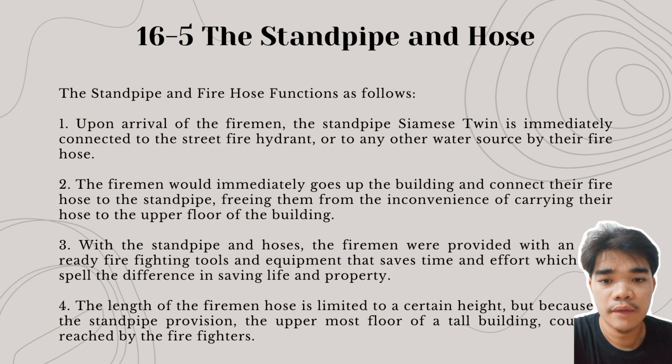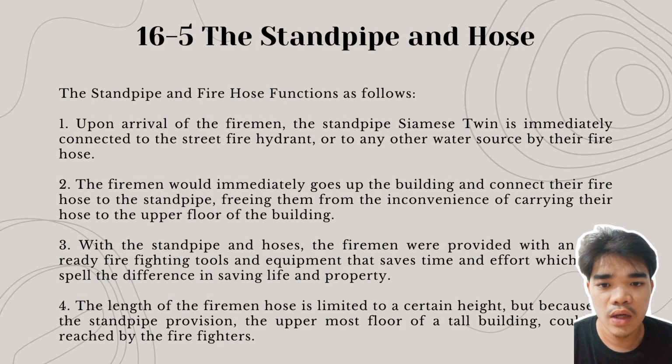Number 2. The firemen would immediately go up the building and connect their fire hose to the standpipe, freeing them from the inconvenience of carrying their hose to the upper floor of the building. Number 3. With the standpipe and hoses, the firemen were provided with ever-ready firefighting tools and equipment that save time and effort, which may spell the difference in saving life and property.